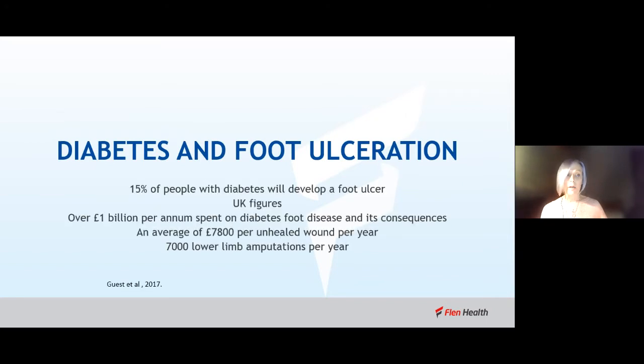I'm sure, like many, you've all heard the figures on diabetes and foot ulceration. It's an expensive disease. It carries a lot of morbidity and mortality. And with 4 million people in the UK diagnosed with diabetes, approximately, and it's growing, this problem is only going to get worse. This last year, we've definitely in our area seen a lot more hospitalisation and amputation related to diabetic foot disease, and we're looking into the reasons for this.